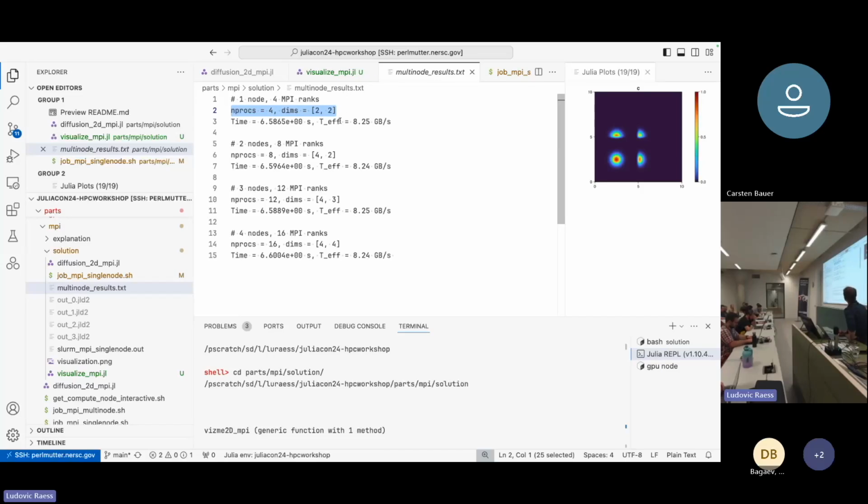I run on 4 ranks, so it's 2x2, and I get some execution time with some related performance. Then if I increase the number of MPI processes by increasing the number of nodes, say 2 nodes, that makes 8 MPI ranks. Obviously it cannot make a square, so it decides to make 4 by 2. The reported time doesn't change. The same if I go for 3 nodes, 12 ranks, or 4 nodes, 16 ranks: the overall performance and the execution time don't change.